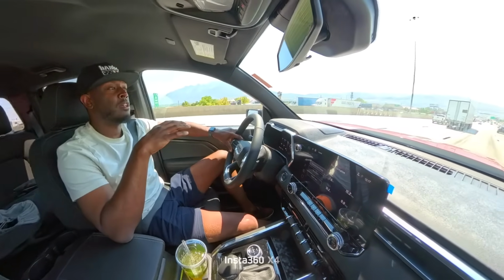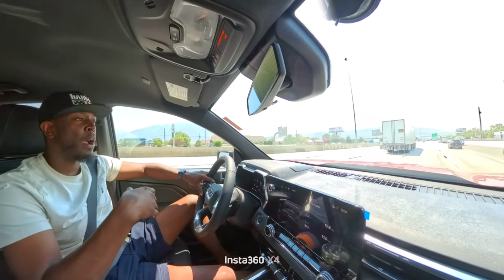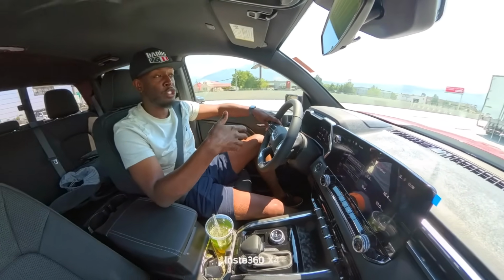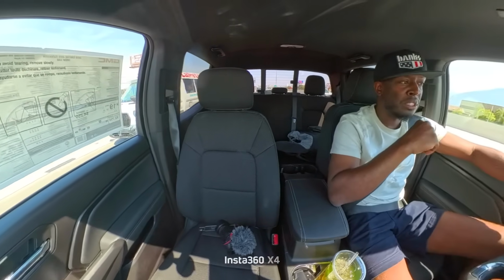I understand the hype with mid-size pickups. Most guys, they don't really tow a trailer or even own a trailer. So why would you buy a half-ton or even an HD truck to cruise around in? Like, this truck's gonna get you better fuel economy and, of course, has a better ride. Now, these 18-inch wheels, they look pretty good on this thing too.